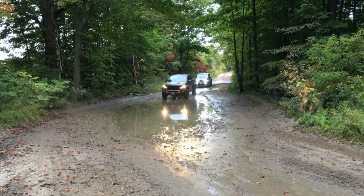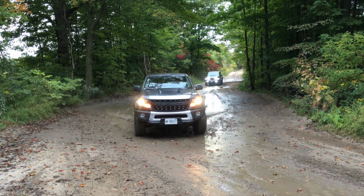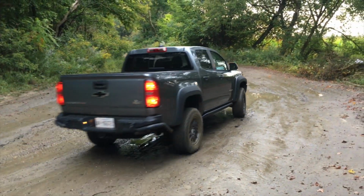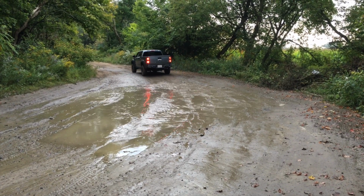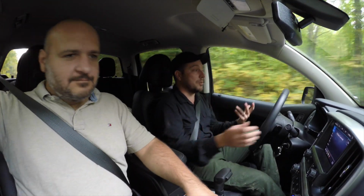I do like the fact that it's got recovery points like the Gladiator. A lot of pickup trucks that pass as off-road vehicles don't even have recovery points. This has proper frame-mounted recovery points, and the AEV bumpers, especially the front one, are pre-prepared for a winch. I also like the availability of modifications for this one. I did a little research, and you can buy a lot of accessories to enhance the ability the vehicle already has.